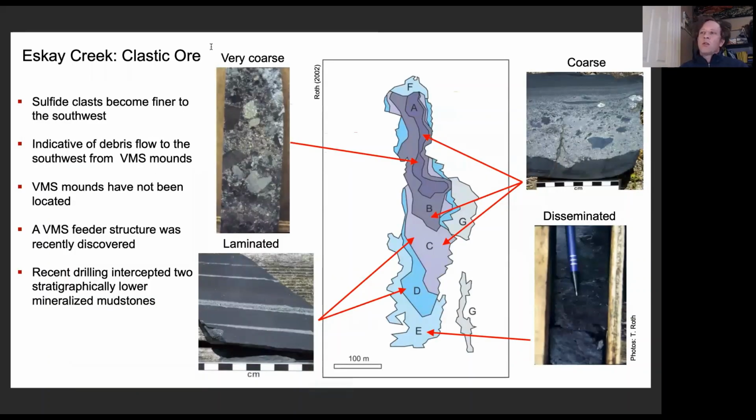This is believed to have been a seafloor horizon that had active VMS venting onto the seafloor. However, the historic ore at Eskay Creek was not massive sulfide mounds, but rather clastic sulfides. These ores are believed to have been disrupted by seismic activity, where you basically destroyed a sulfide mound and it was redeposited by a channelized debris flow into these clastic sulfide deposits, where there is a gradation in grain size.